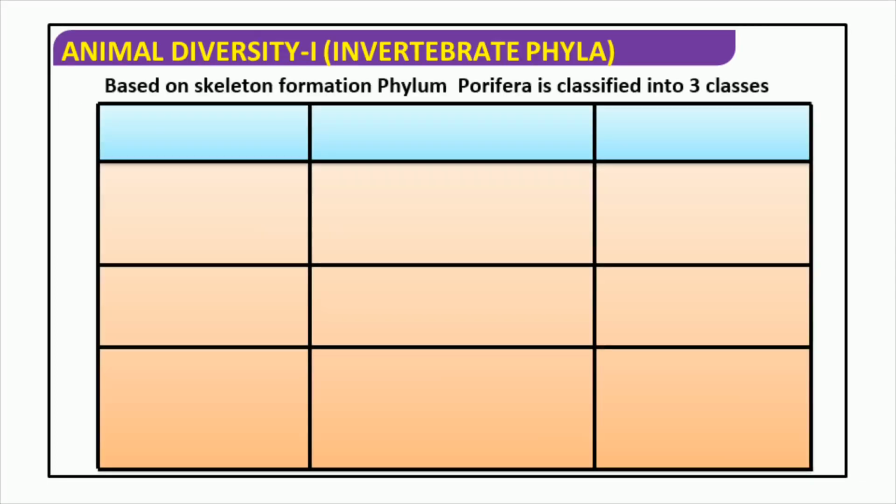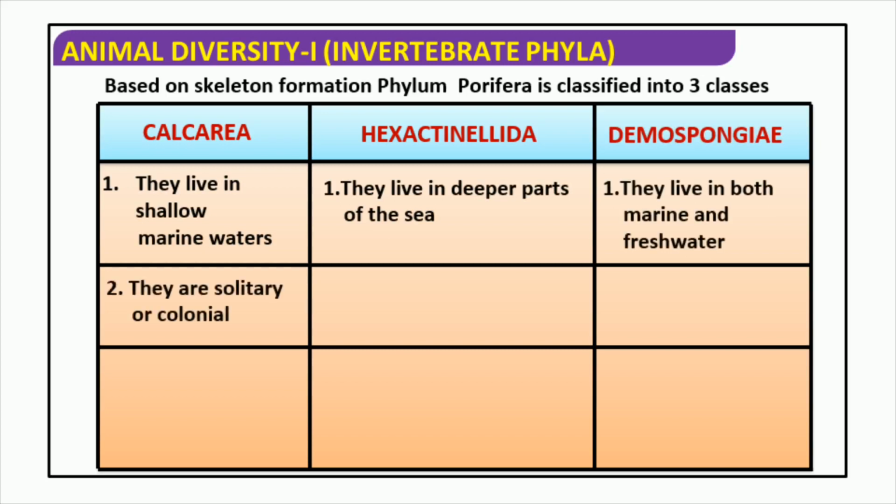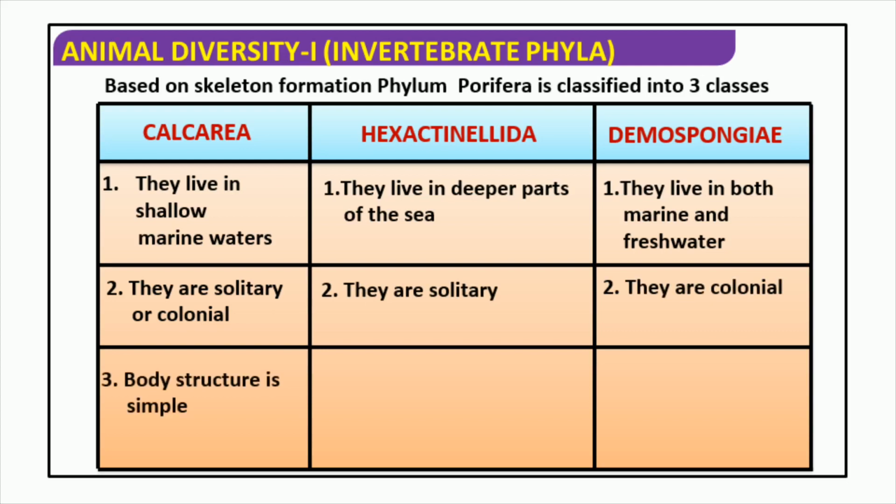The Porifera phylum has three classes that differentiate themselves based on the type of skeleton they have. Calcarea and Hexactinellida thrive in shallow marine waters and can either live by themselves or form colonies. The Demospongiae live in deeper marine or freshwater parts of the ocean and can also live singularly or in groups. The last class of Porifera are the most complex and have a unique body structure.